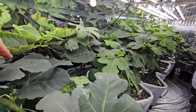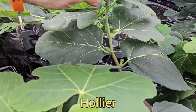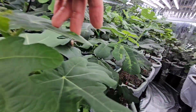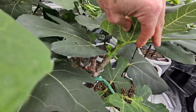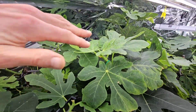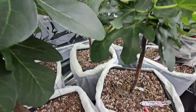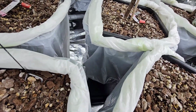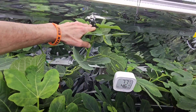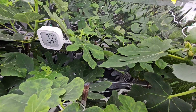Here's some other trees that we're getting lots of nice main crop. This is Hollier, also has a couple of breba. Some good main crop on Chicago Hardy. Things are really getting pretty tall. We're getting pretty close to the lights. They still have risers under them, so I still have quite a bit of headroom left. I can drop down the height of these trees as they get a little bit taller.